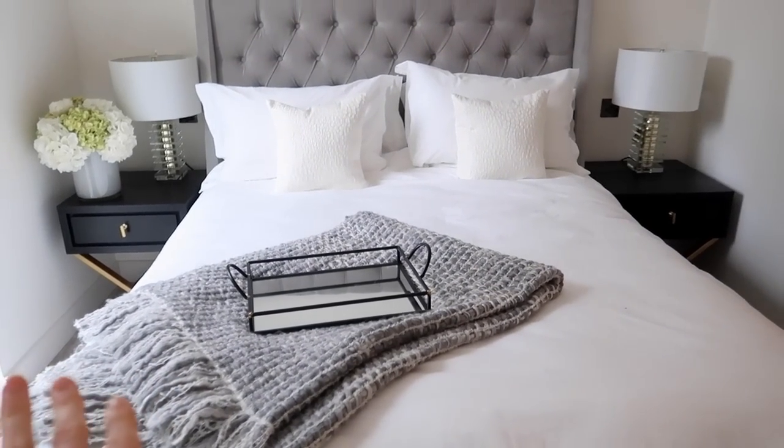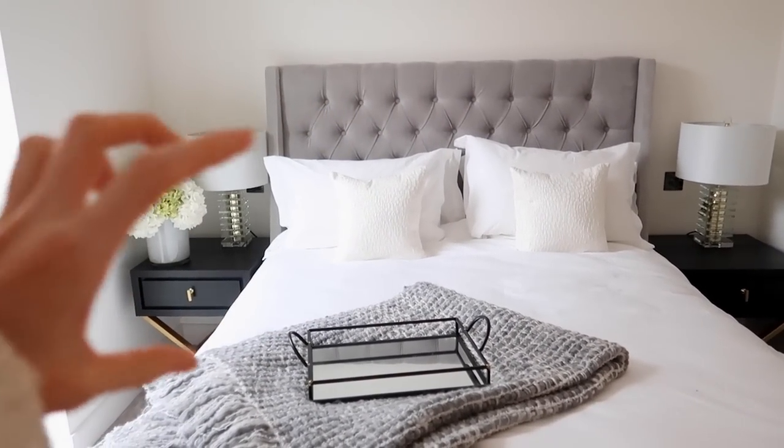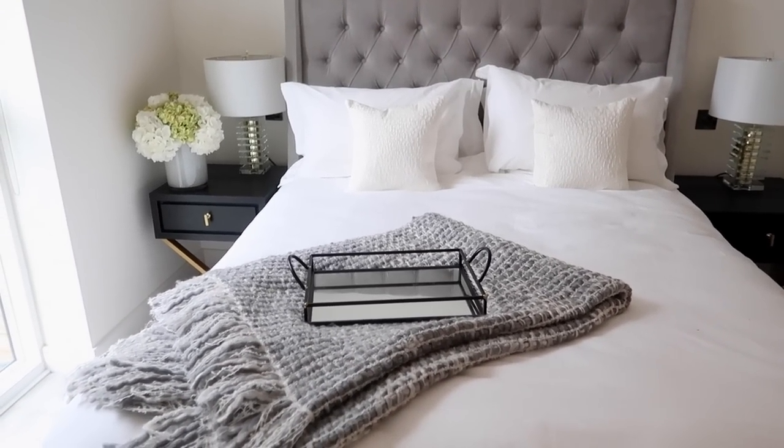For sure, it is beautiful. Orange and bergamot, I'll leave that down below. This is the throw. I just love the kind of rustic feel against a really stylized, very modern piece. I love that kind of mix.